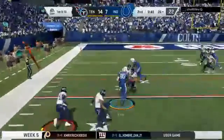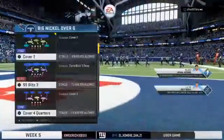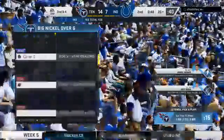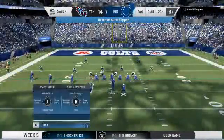Kidder here. It's complete. They get him to the ground right on the cusp of the red zone after a pickup of 5 or 6. The Colts going to use the first of their timeouts as they get the stoppage with just under 50 seconds remaining in half number 1.